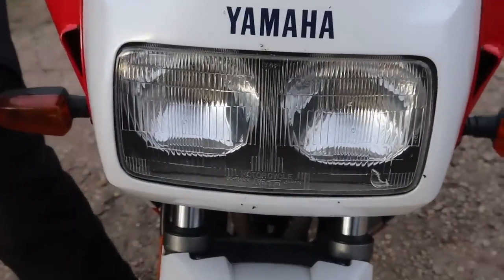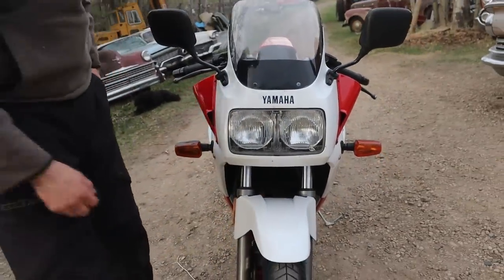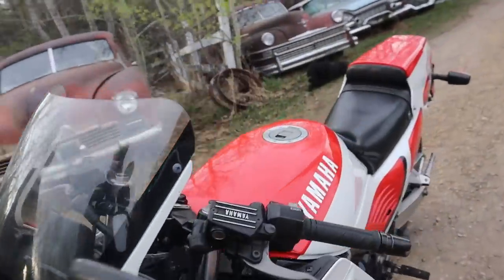Man, remember when they had these headlights, how high-end that looked? Yeah, and that's glass. Yeah, that's glass, yeah. With glass. Did you put that plastic on there? I did, because it had a little chip in it. But at least it's safe now. Yeah.